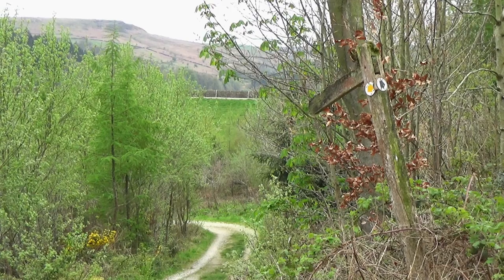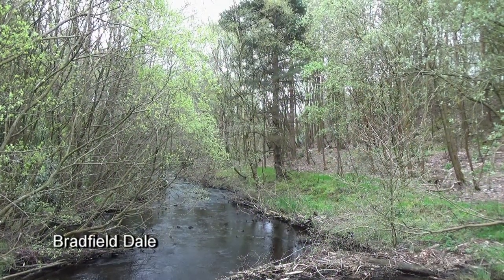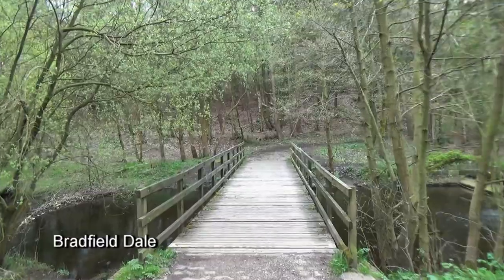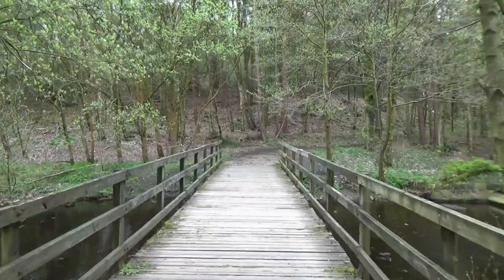The track swung sharply to the left, then slowly to the right again. We're just heading towards the dam now. Just up there.